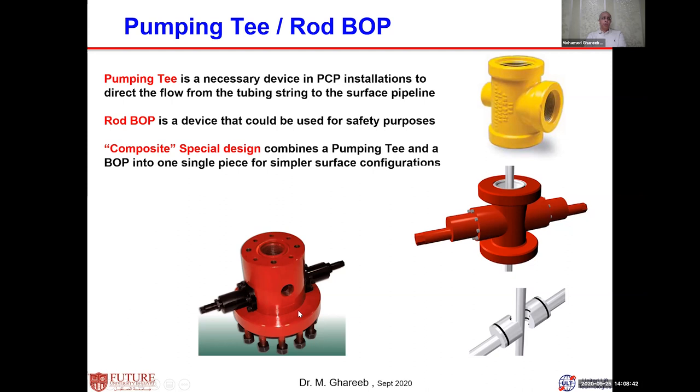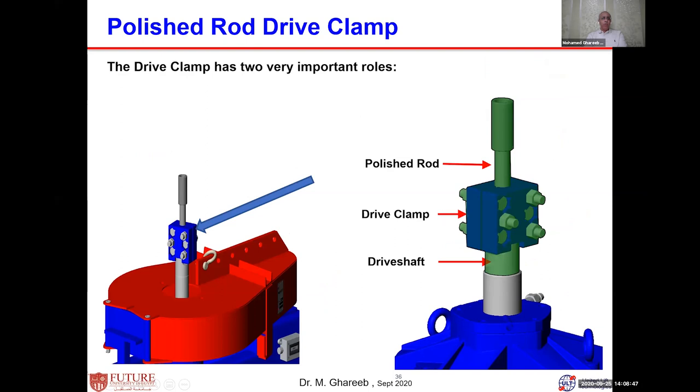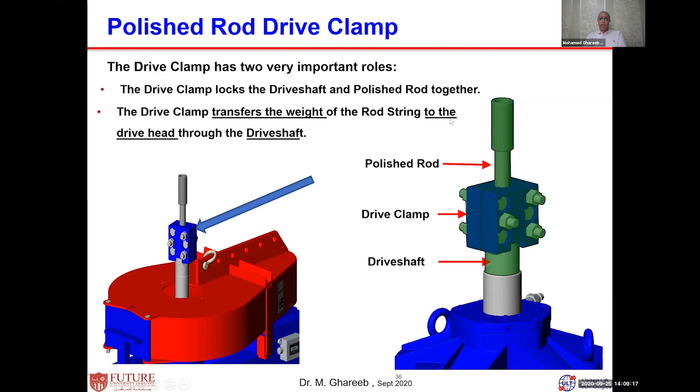And more, it's not only that, there are more combinations of special equipment that can be used for the top of the wellheads. One of the other important pieces for the PCP is the clamp. The clamp here, for the progressive cavity pump, what we call the drive clamp, looks like this, with the drive shaft and polished rod. What does drive shaft mean? This is a polished rod and this is the drive shaft, which transfers the rotary motion from the drive head to the polished rod, from the polished rod to my rod string and so on.